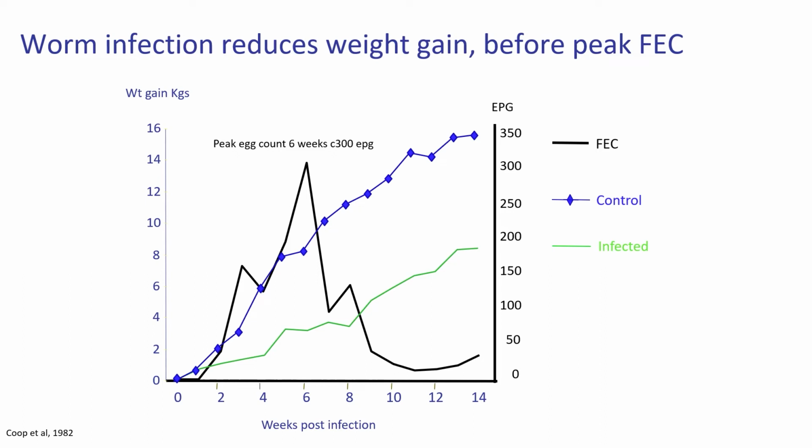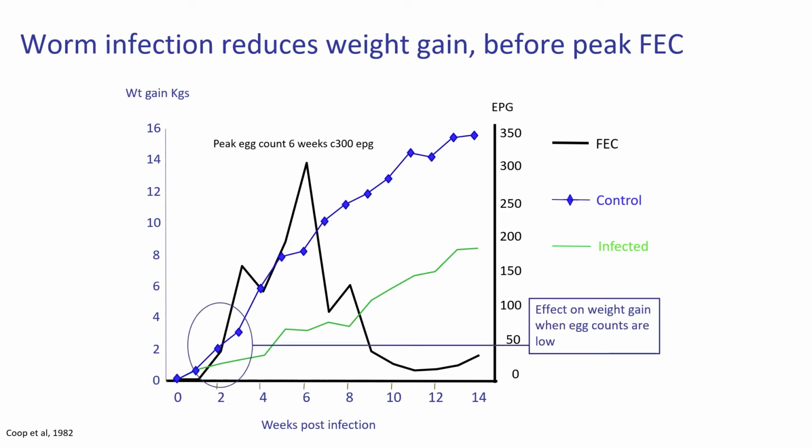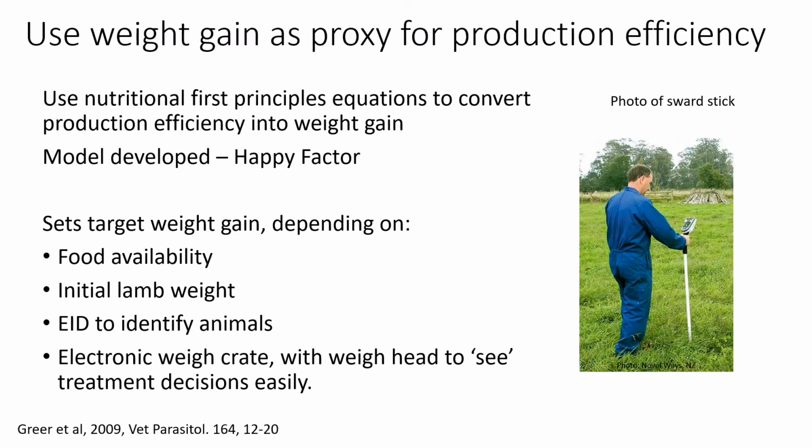But what we were really interested in is this effect on weight gain when the egg counts are low. So you can see this divergence between the blue and the green lines. And it's that, could we target that, which might be able to pull this checked growth here, reduce that, and allow animals to grow at a much more similar rate to those control animals? And how could we do that?